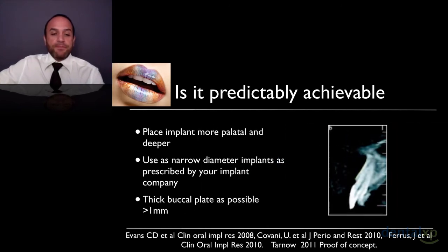We also saw, from Evans and Ferris, that we require a thick buccal plate, and I think Spray as well in 2000 also showed this. Spray showed that they wanted about a 1.8 millimeter buccal plate, and Evans showed that they wanted anything greater than 1 millimeter. You can see the type of buccal plate that we're looking for, because that is going to give you far less buccopalatal resorption and far less buccal recession if you have that type of buccal plate intact.